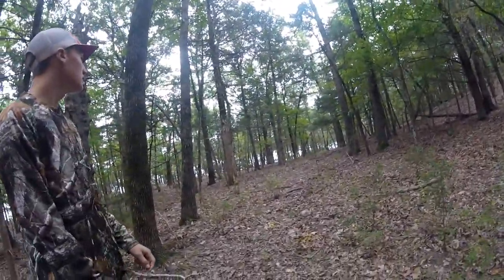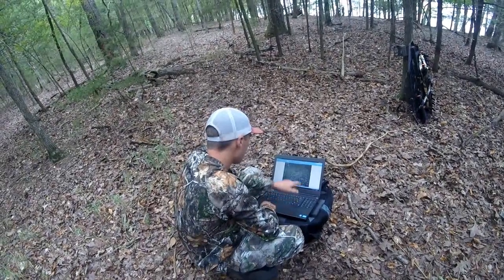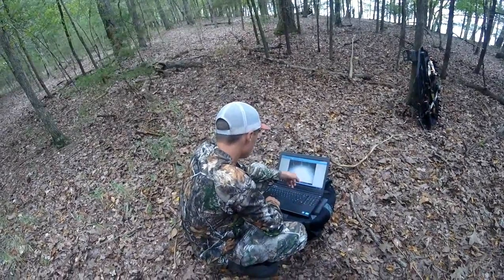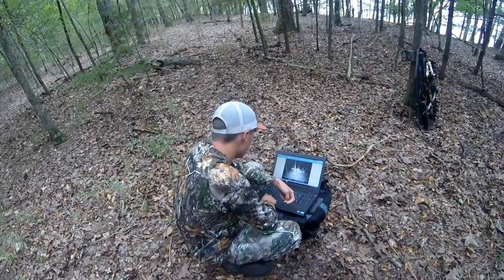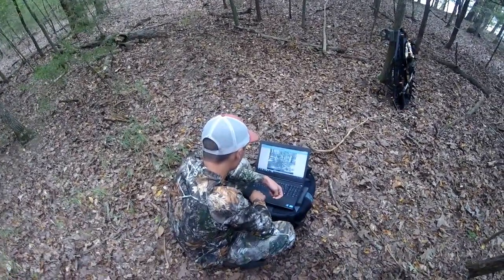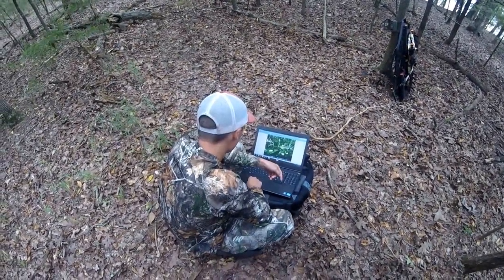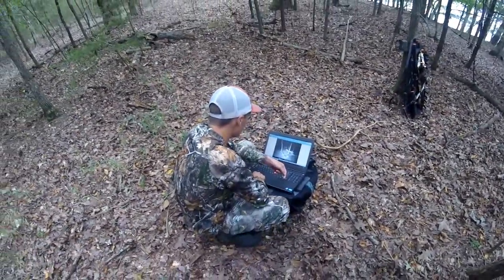And look at this. See how open this is? The deer walk right through here. And guess what? Look at all these trees right in front of me. This is when my camera's on the ground. What is that? Oh, that's a deer. What is that, though? Coon? Well... Deer. Deer. Lots of deer. I'm telling you, this is going to be a good place to kill those. It's loaded with them.